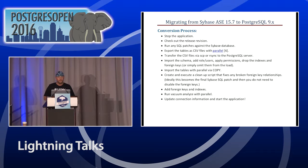Conversion process was pretty straightforward. Just dump it as SQL, import it on the other side. Dump it as CSV and import it on the other side. I did all of this in parallel as much as possible using the GNU parallel tool. Worked really well, made things go much faster than trying to do it in series.